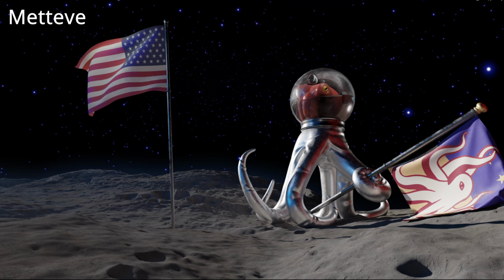I do like the storytelling element, the implication that they're going to replace the American flag with this octopus flag. But yeah, I thought that was cute. I thought that was definitely worth the top 20.